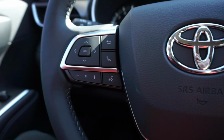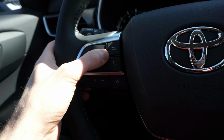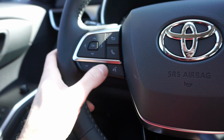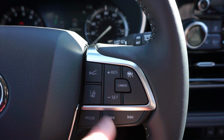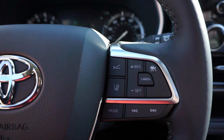We have all of our pretty much standard controls here. This guy controls the screen, the infotainment screen, as well as the instrument cluster here. We've got volume up, volume down. We have our Bluetooth controls. As I mentioned, this does have adaptive cruise control, lane keep assist. These are your buttons for your cruise control, skip track, all that good stuff.